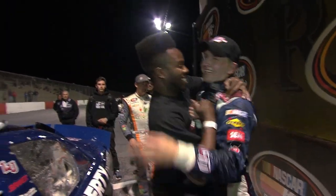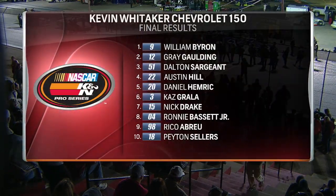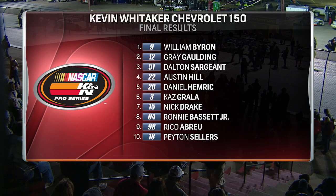Well, what a night. They bring a car that has won here in the past and set aside the new style body for maybe just a week. And William Byron takes it to victory lane. A good run for him here tonight, guys. It was a great run from William Byron, leading from start to finish.